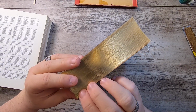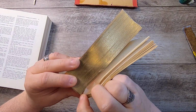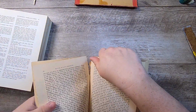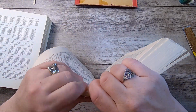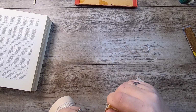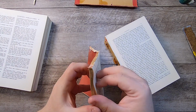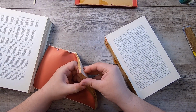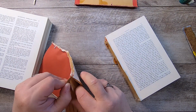In terms of signatures, I think these are glued in, and I can't tell if we can pull them apart whole or not. Doesn't look like it. Because I think even if I manage to get a signature separate, I don't think they're sewn. I think they're all glue. Let me see here.